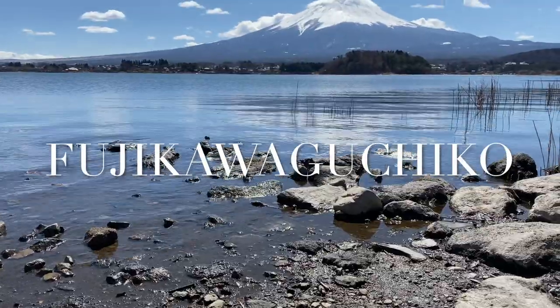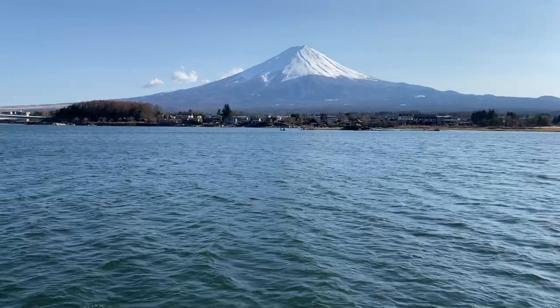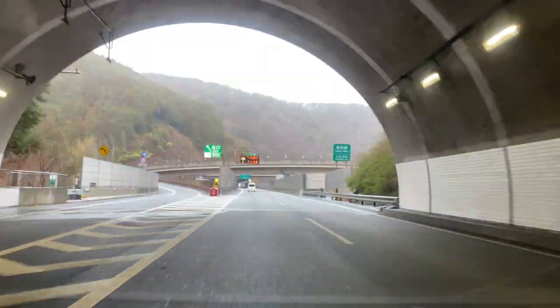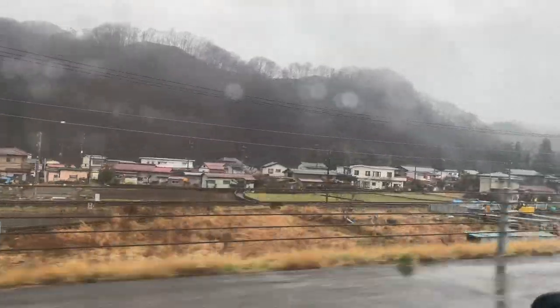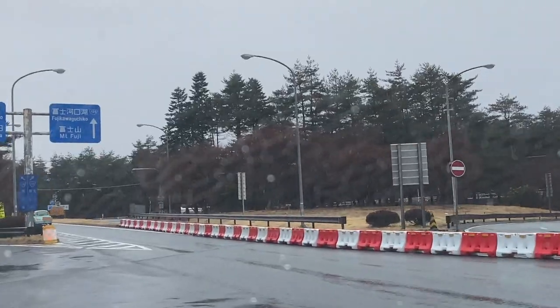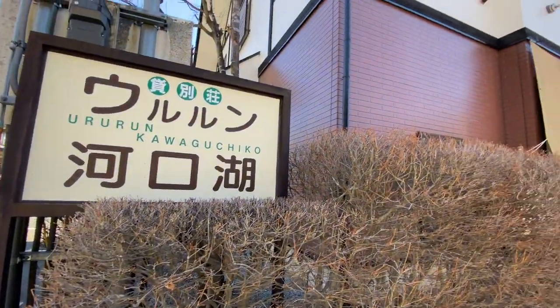Fuji-kawaguchiko is located in Yamanashi Prefecture, and it's one of the best places to view Mount Fuji. We're going to stay in Kawaguchiko and we are going to stay in Villa Ururun.